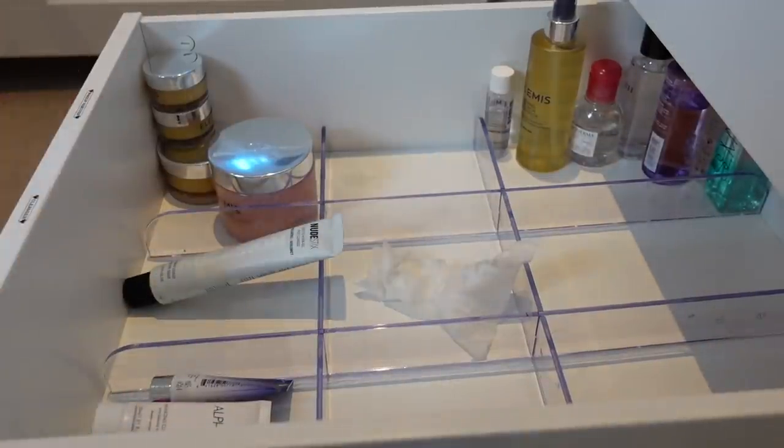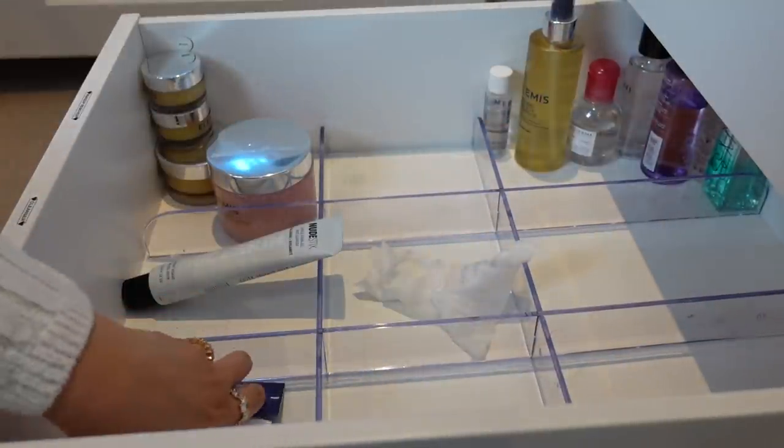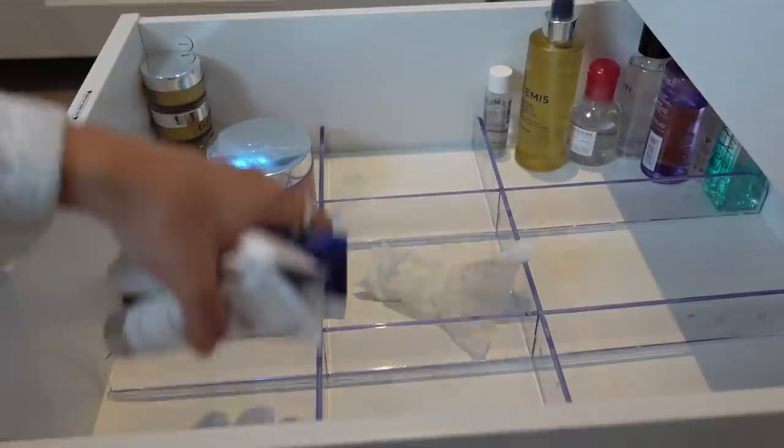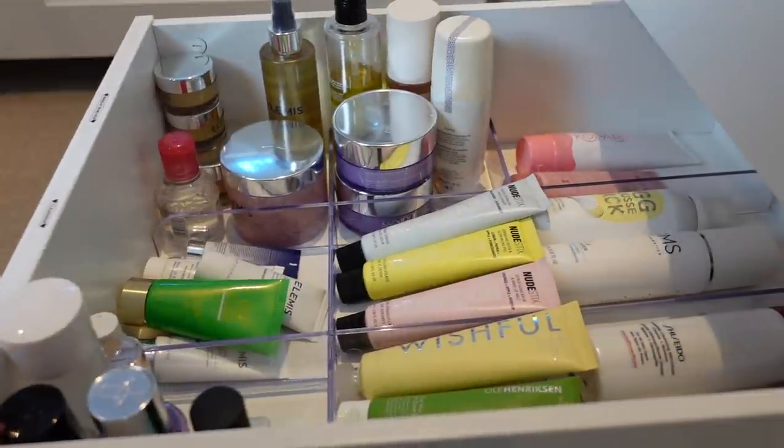Okay, so time to organize. I'm gonna push all of my eye makeup removers in this corner, actually. That way I can see them and I can use them. Oh my God, I feel so much happier now. This is so much clearer and more organized. Oh, finally. Okay, moving on to my face mask drawer now.